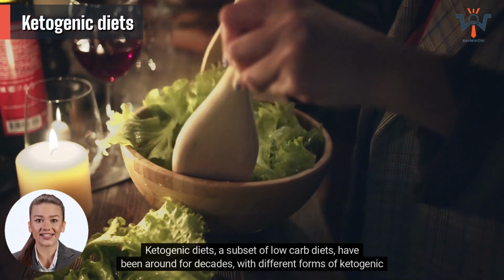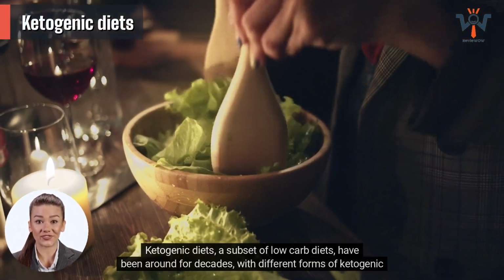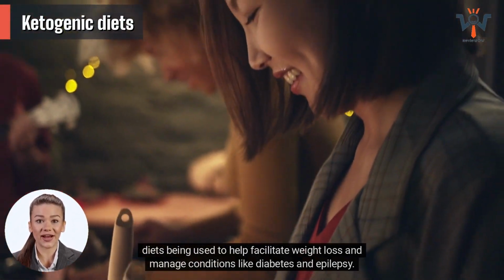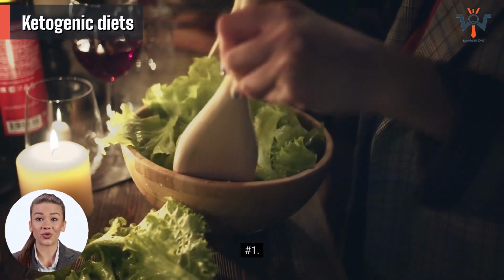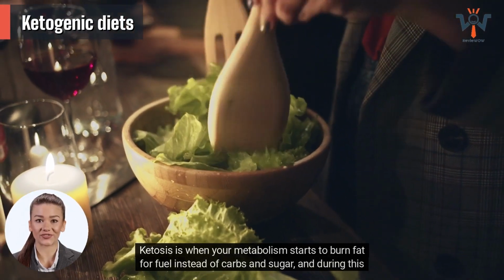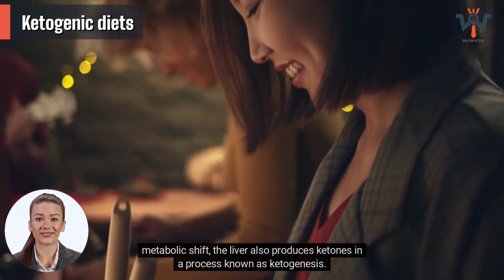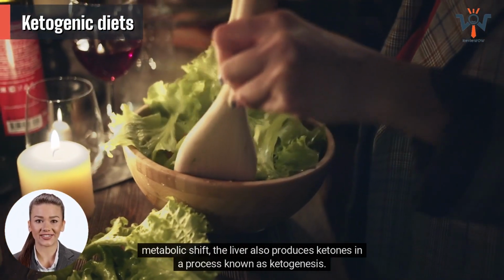Ketogenic diets, a subset of low-carb diets, have been around for decades, with different forms of ketogenic diets being used to help facilitate weight loss and manage conditions like diabetes and epilepsy. Number 1. Ketosis is when your metabolism starts to burn fat for fuel instead of carbs and sugar, and during this metabolic shift, the liver also produces ketones in a process known as ketogenesis.